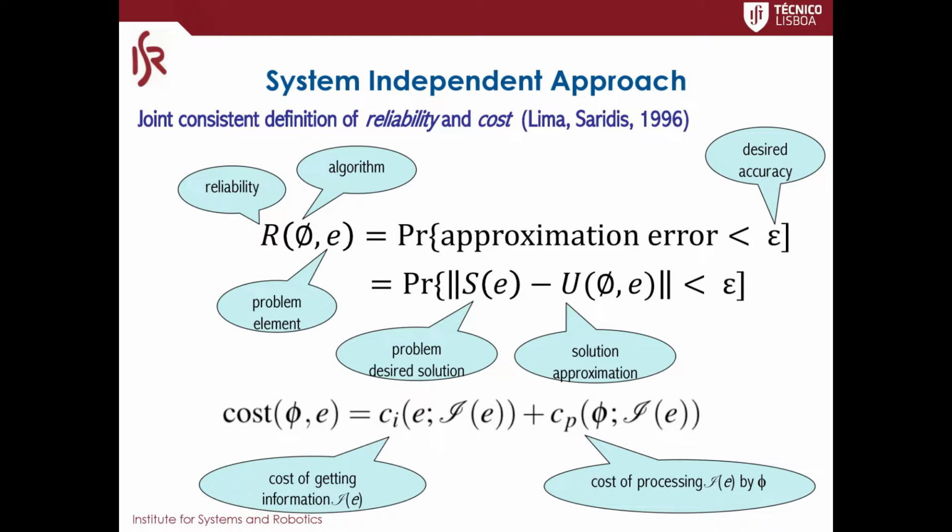And that's what this simple formula did. That one I introduced in my thesis. So that's the old thing. But I'm going to explain it term by term to make it easier for you and avoid all the math jargon. So first we define the reliability of an algorithm and also of a problem element, which I will tell you what it is in a minute, as the probability that the approximation error when I solve the problem by that algorithm is less than a given desired accuracy, epsilon. I'll give you examples, so don't worry if you don't fully understand it now from the abstract definition.